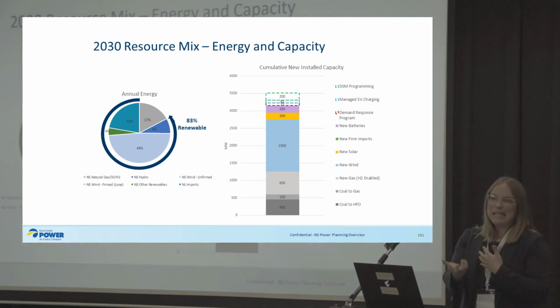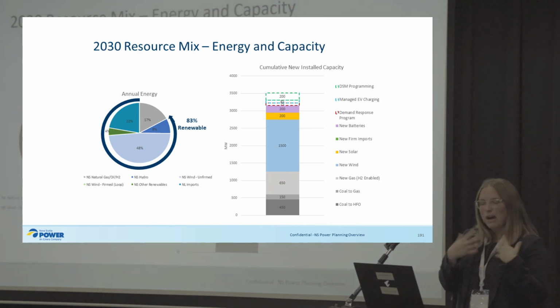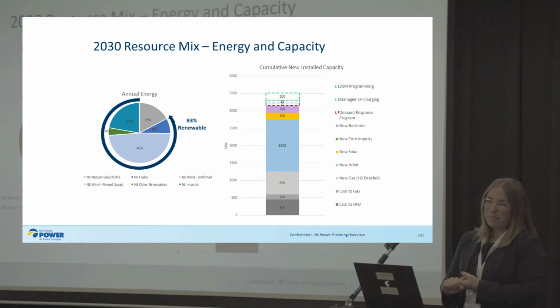So the summer heating piece wouldn't create as much of an influence in terms of the capacity that we have to add on the system. But we will be using our emitting generation on those low wind days to help incorporate wind and to meet our system demand. All of that variability over the summer is incorporated into that.